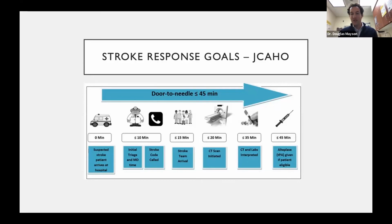But we have, as you can see, pretty tight timeframes. It was not so long ago when I finished training that TPA was expected to be administered within 60 minutes, and we've cut that time back to 45 minutes. And all the rate-limiting steps have goals set to try to accomplish them as quickly and efficiently as possible.